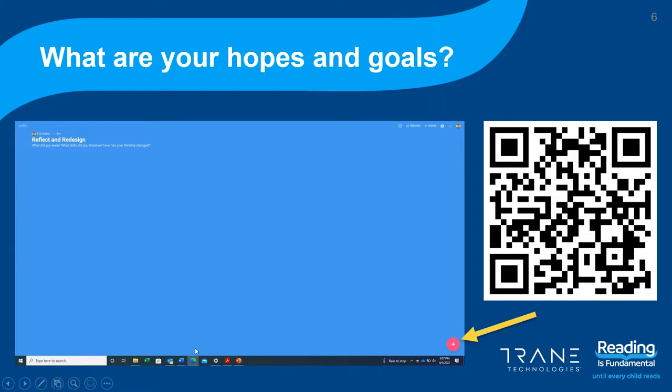And then you'll see this page come up that says Reflect and Redesign. What are your hopes and goals for today? And there's a pink arrow at the bottom, and that's how you can add your comment. So you can add your hope and goal for today. You can comment on someone else's. You can also like someone else's. So I'll give you a minute to get that QR code scanned, and then I'm going to toggle over and share out some of our hopes and goals for today. It looks like Connor's also put the Padlet link in there.